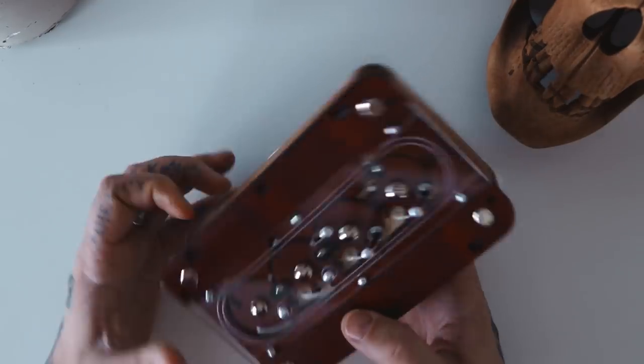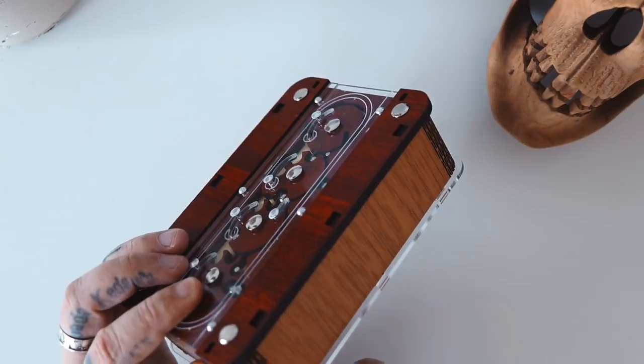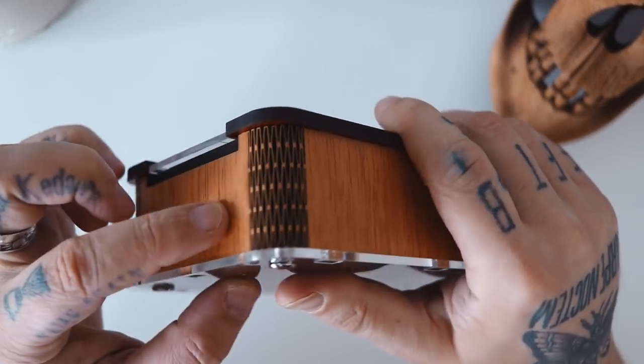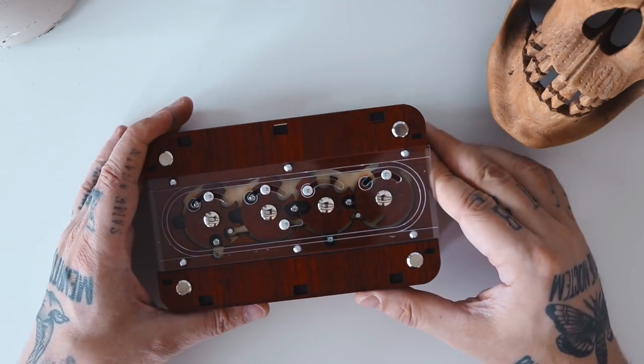This is known as the Viking puzzle. Another thing I noticed is that this wood that goes all the way around is one piece. It looks like it was laser etched in a way that you can fold and bend the corner. So the craftsmanship is really nice on this puzzle. It looks like one of those really complicated ones.